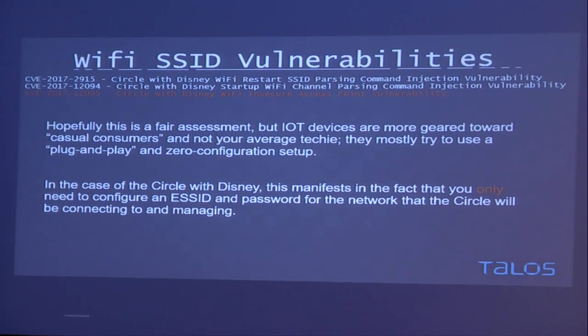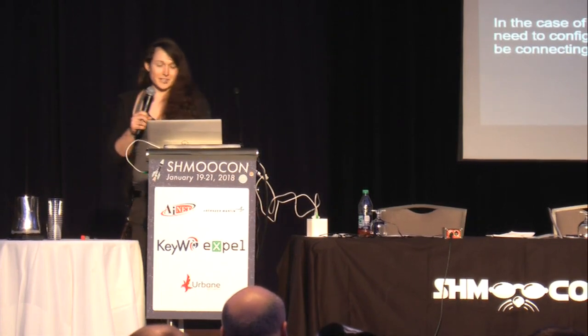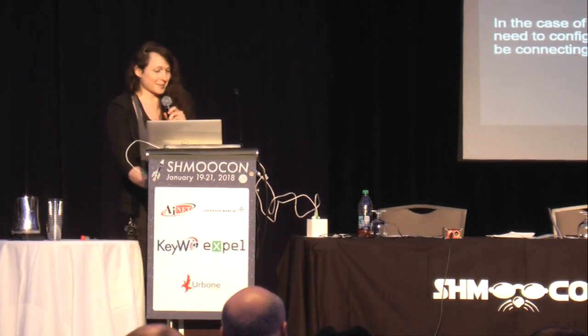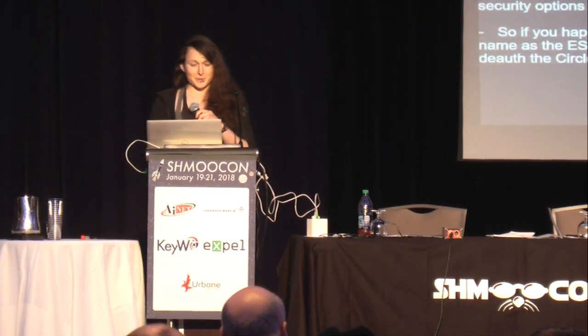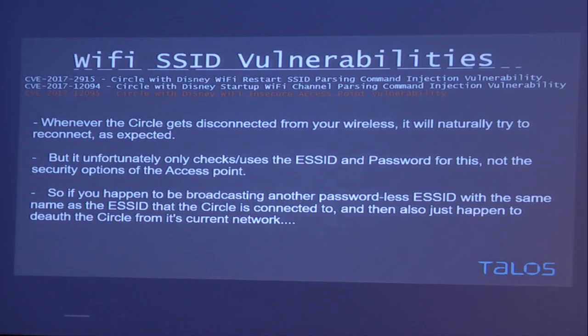because instead of checking all of your Wi-Fi attributes, it just made sure, oh, is the Wi-Fi the same? It'll connect to the same Wi-Fi and the same password that it has configured, okay? But it doesn't really care about anything else. In fact, it'll try to authenticate with no password, too. So if we happened to de-auth a Circle off its network, and broadcast an SSID that was exactly the same but with a little bit stronger signal, suddenly we get a Circle connecting onto our network with all the fun endpoints exposed at that point.